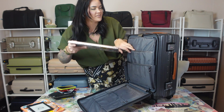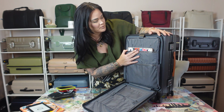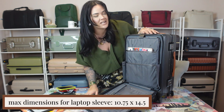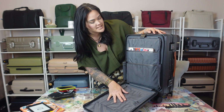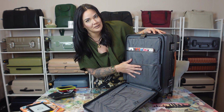And we're gonna test out a couple of different things. Obviously a laptop is very important, so we're going to slip that in there. So mine is a 13-inch MacBook Air, and it does have just a really thin little case on it. And there's still about an inch on this side and an inch on this side. So I'm gonna stop here right now, and we're gonna put some stuff on this side. But once we close this, I do want to try with an iPad and with a Kindle as well.